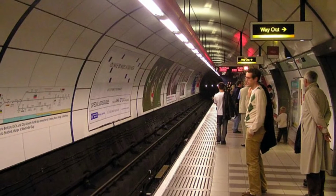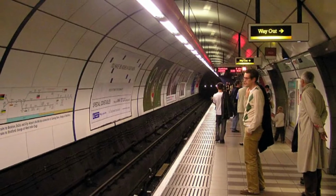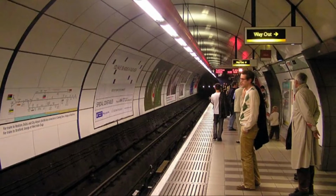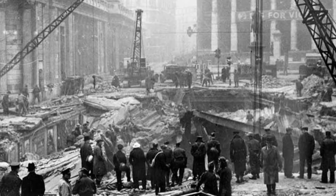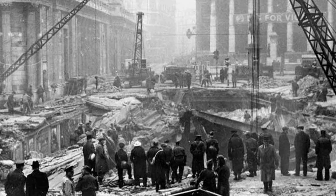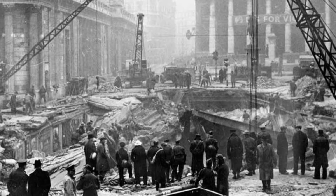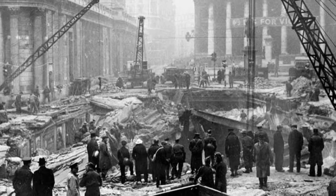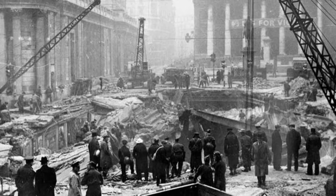On January the 11th, 1941, during the Blitz, over 50 people were killed and nearly 70 people were injured when the Central Line ticket hall took a direct hit from a German bomb. The resulting crater measured 120 feet long and 100 feet wide, and it had to be covered with a Bailey Bridge for traffic to pass over. The station was put out of action for 2 months.